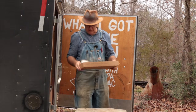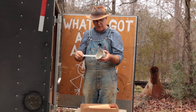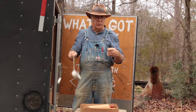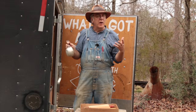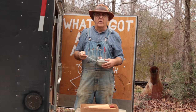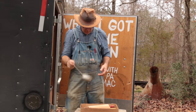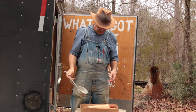I got a little flat of some kitchen items here. Here's a nice, very thin metal ladle. They used to keep ladles by the well. When you'd pull up some water, you'd keep a ladle right there, or a dipper gourd. A lot of times, I remember my grandma having a dipper gourd out near her well, and you could just reach down, get you a drink of water after you come in from the fields, fresh out of the well. So there's a good old vintage ladle that somebody will want to hang in their kitchen.